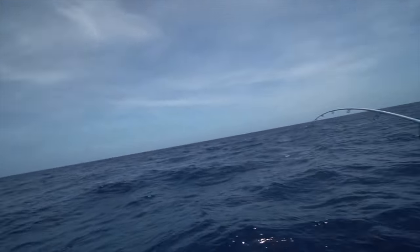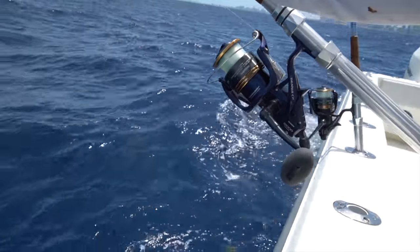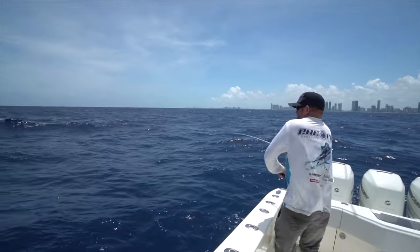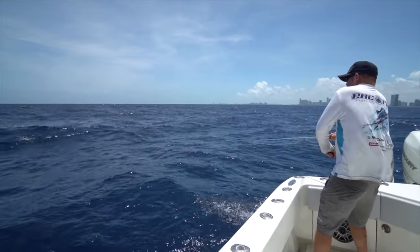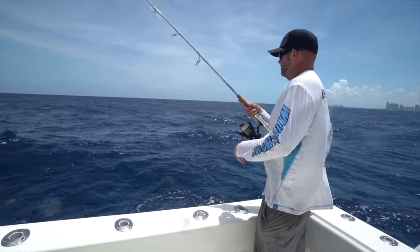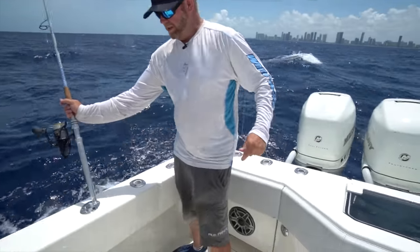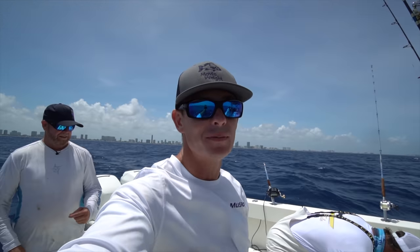Check this out. Oh, charging the boat? Oh no. Don't tell me it pulled. Where did the leader break? No, the leader chafed. That was a big fish. Big tuna, probably 30 plus.